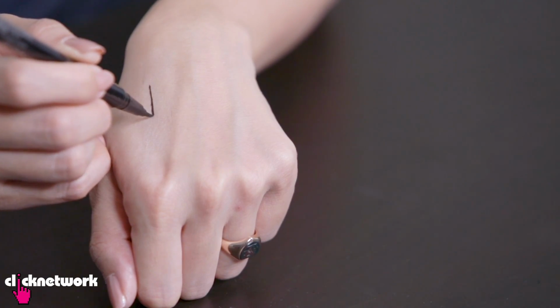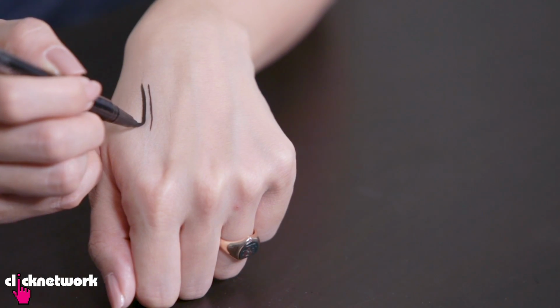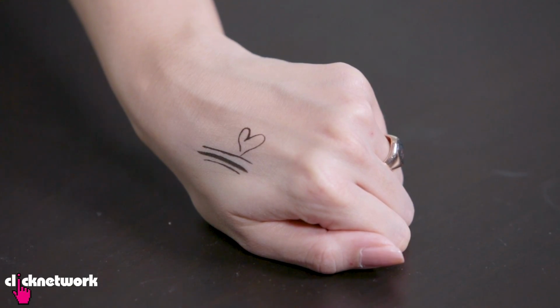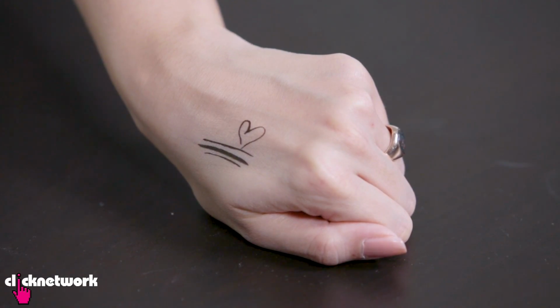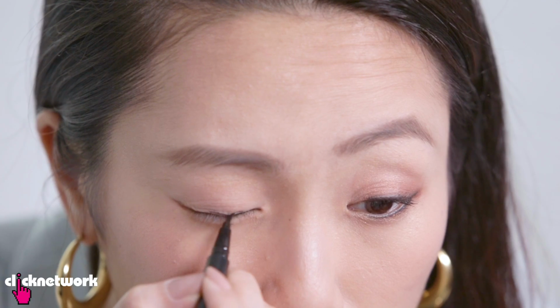I think this brush is really good because it's pretty easy to control, and you can get really fine lines as well as thicker lines if you want. Even though this says super black, it's not really super black. I feel like it's a decent black. The amount of liquid coming out is great because you just touch and then it just comes out, so that's really awesome.